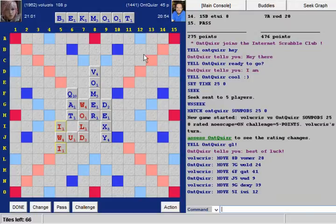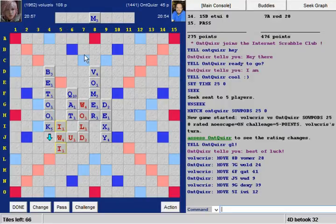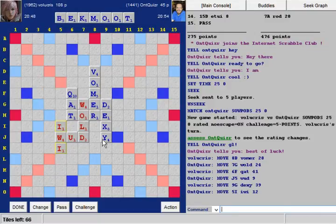Okay, so I'm immediately seeing B-Took up here. Andy's forked, so I'm going to give up bingos, I think, whatever I do, because there's no way of blocking both this and down here, because Wad takes no hooks to the left.